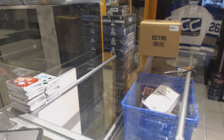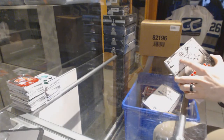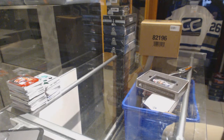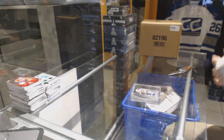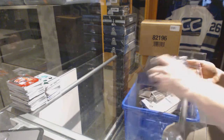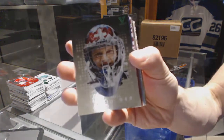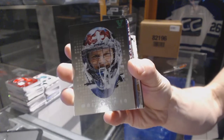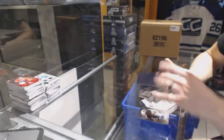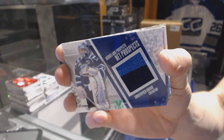All right, now on to the 15-16 In the Game Final Vault. We've got a Between the Pipes Masked Men for the Montreal Canadiens, Robert Mayer. We've got a Heroes and Prospects Net Prospects two-color jersey, Silver Emerald, one of one for the Toronto Maple Leafs, Christopher Gibson.